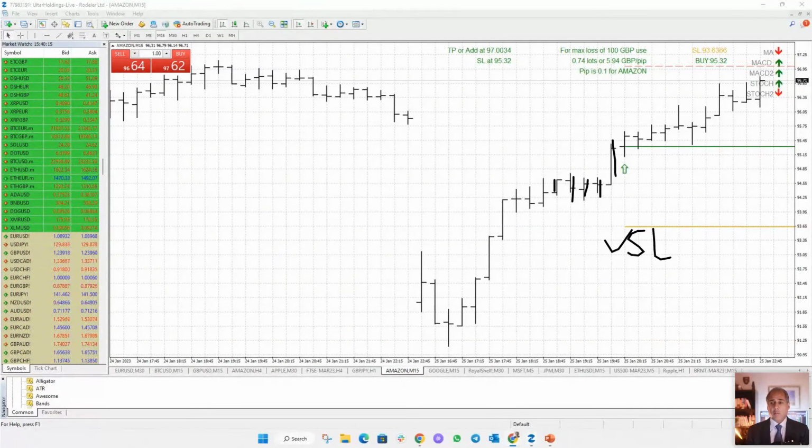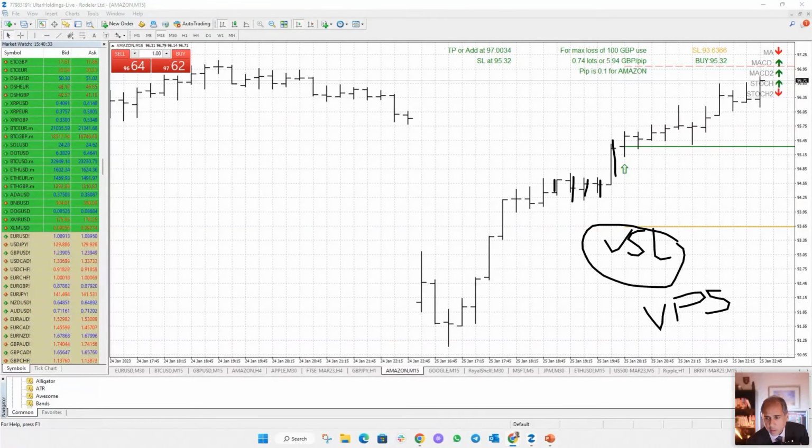But how far do you put it? There's no point putting it so far away that it's pointless having a stop loss, or so close that they get stopped out by noise. So they have a volatility-based stop loss. And you might say, Alpesh, hang on. If we have a volatility-based stop loss, then surely if the market's more volatile and the stop loss is further away, we're going to lose more money. No, because the second thing they all did was have volatility-based position sizing. That means the further away the stop loss, the smaller the position size, so they don't lose more money.